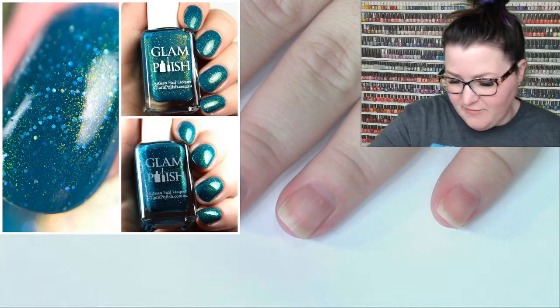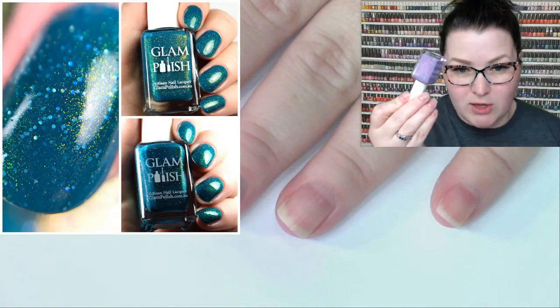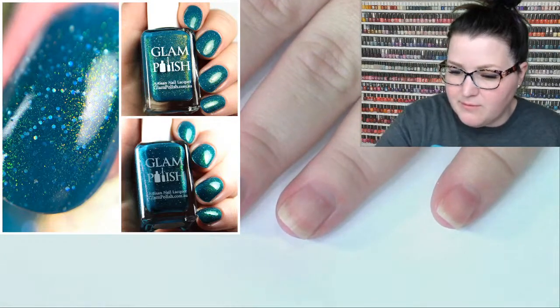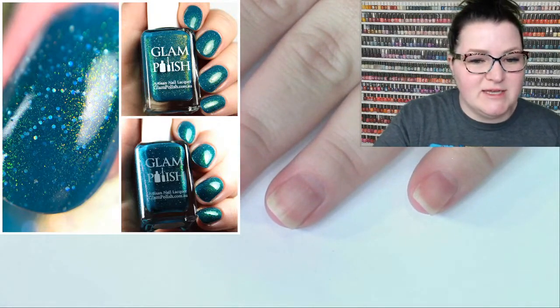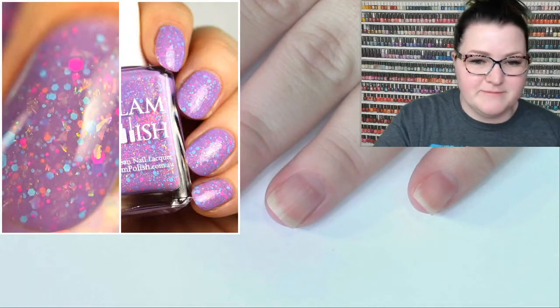Okay, got them in alphabetical order. We're gonna start with the purple. Here we go. Daughters of Triton. That's what we're gonna start with, the daughters of Triton.